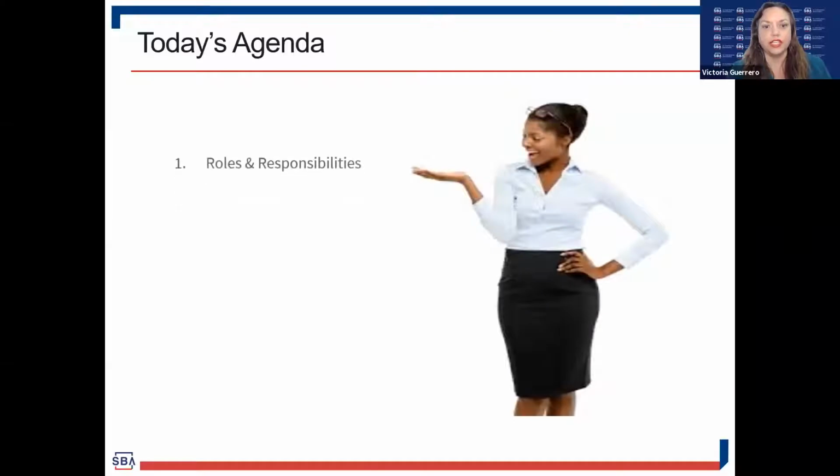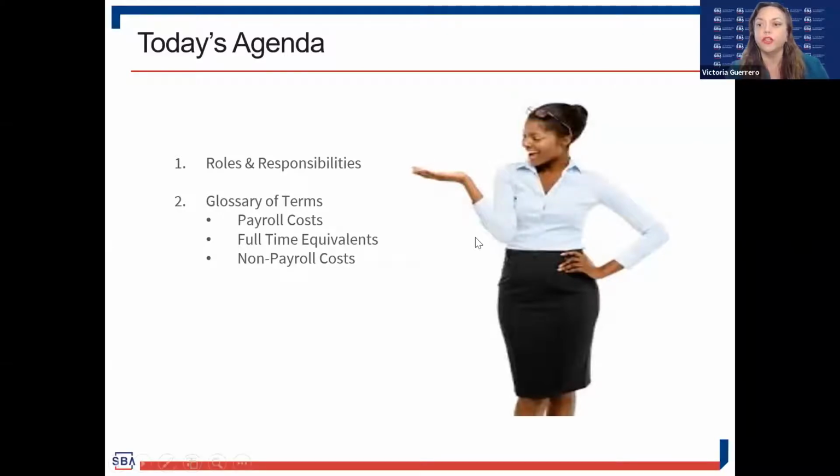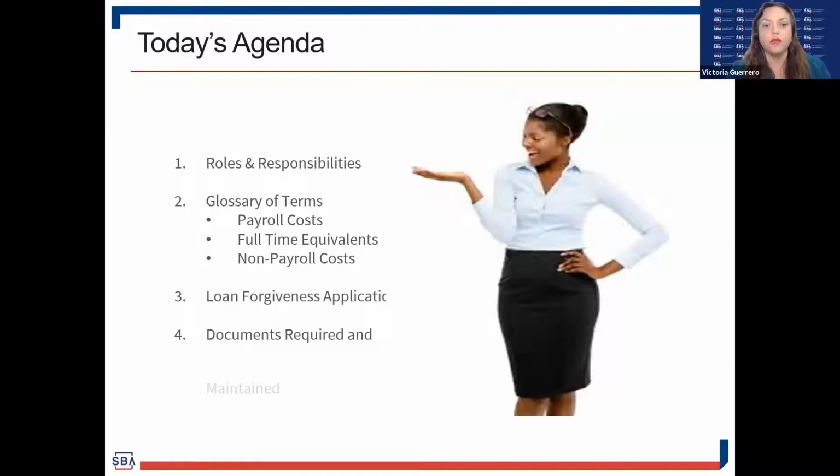So for today's agenda, we're going to talk about roles and responsibilities, and the glossary of terms. It's very important to understand a lot of the terms and vocabulary that are used in the application in order to go through the application. These are payroll costs, full-time equivalents, non-payroll costs. We're going to talk about the loan application itself, and we're going to talk about documents required and maintained, and things that are just good for you to know.